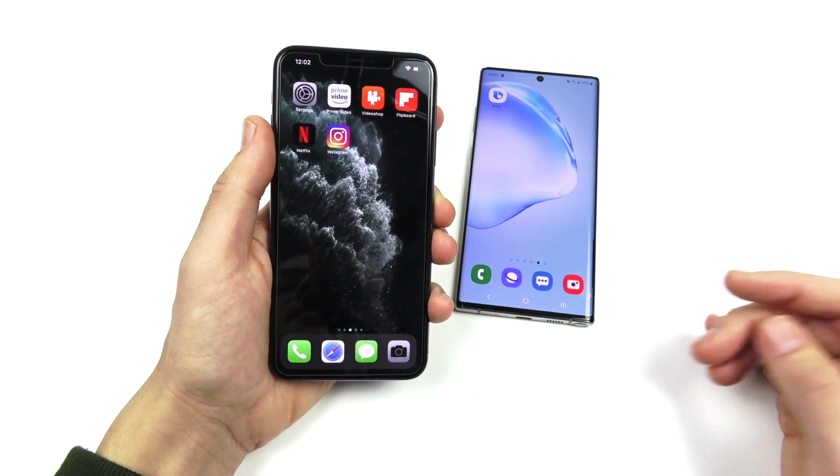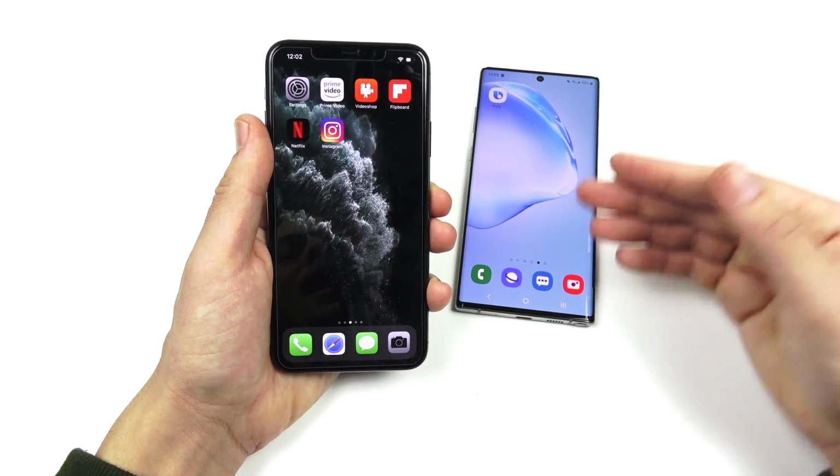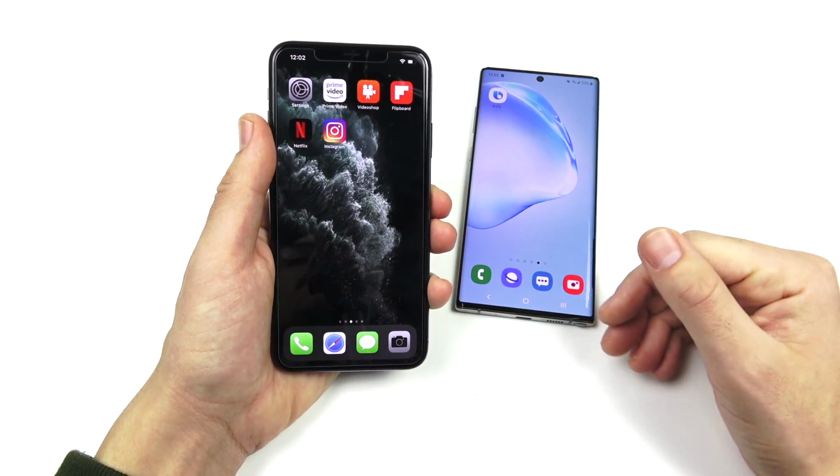Now, no smartphone I think is fully private, but I just feel like it's a little bit more private than any Android phone, with more targeted ads and things like that. And this goes for the Note 10 Plus as well.